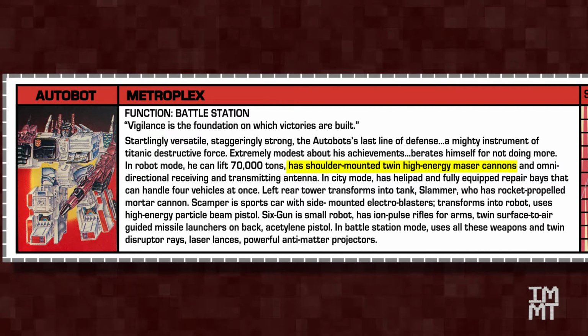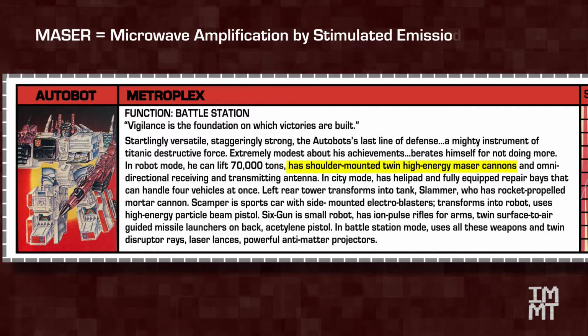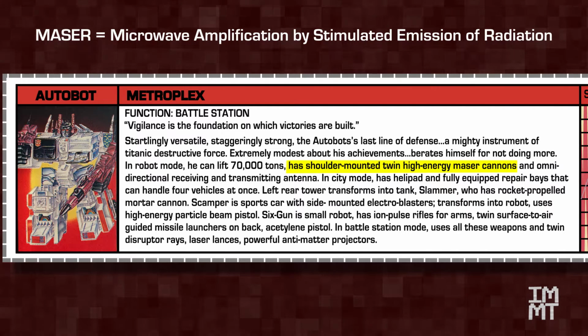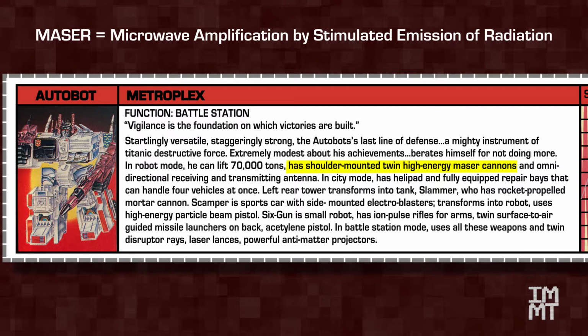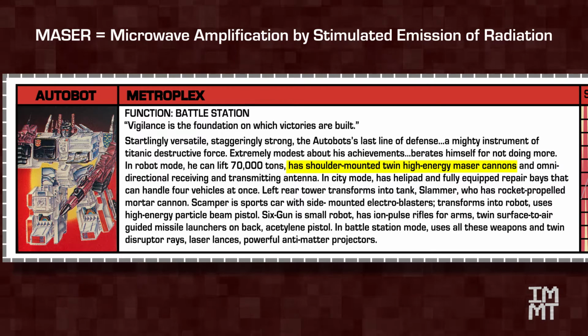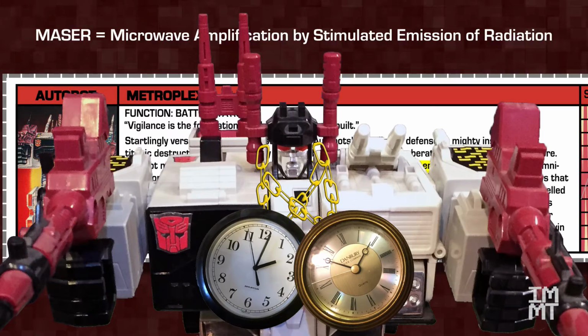Now that's not a misprint. Maser actually is something. It stands for microwave amplification by stimulated emission of radiation. Whew. In real-life situations, masers do have a couple of uses. Primarily, they are used as timekeeping devices in atomic clocks. Thank you, Wikipedia. So apparently these cannons don't do much real-world damage, but if you need to be someplace totally on time, look out. Yeah!